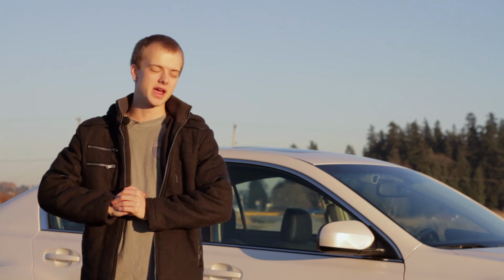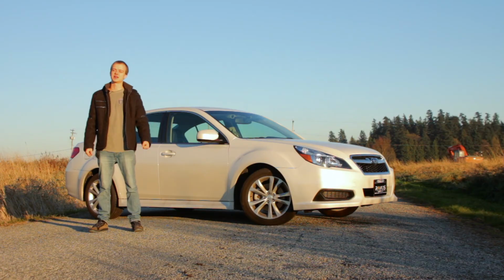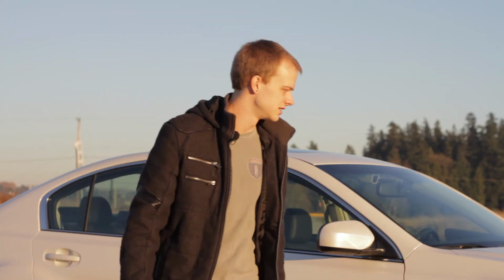Today we're driving the brand new 2014 Subaru Legacy. This one's got the 3.6 liter flat six, so it's got plenty of power. Why don't we take it for a drive and see what she's got?